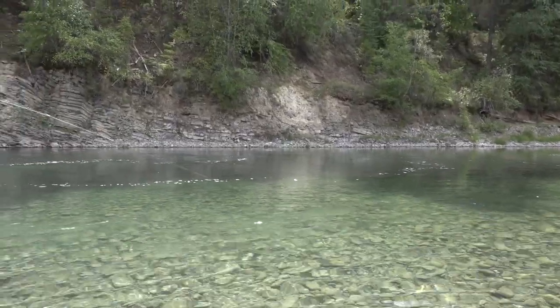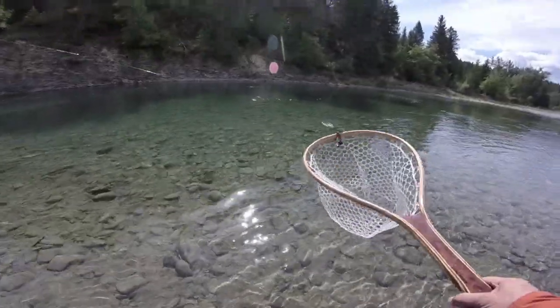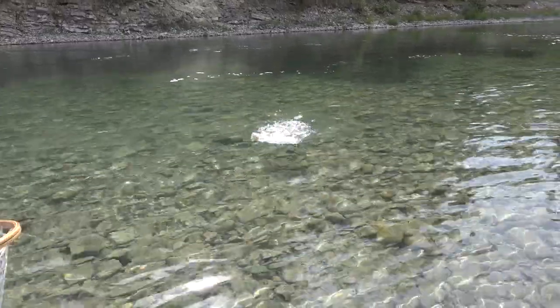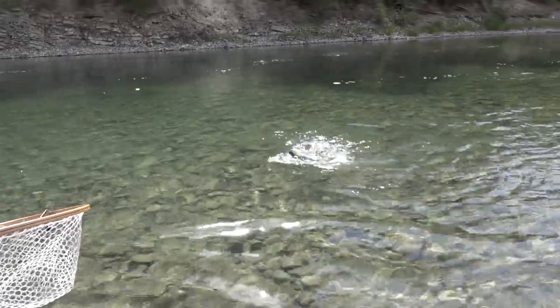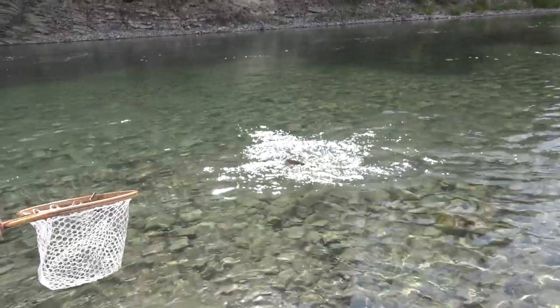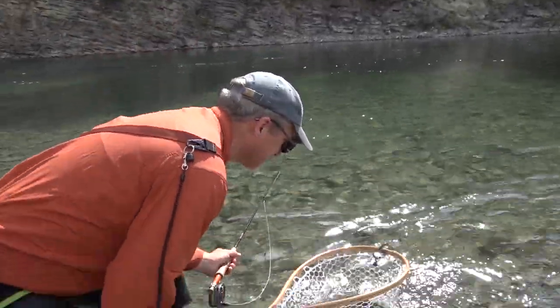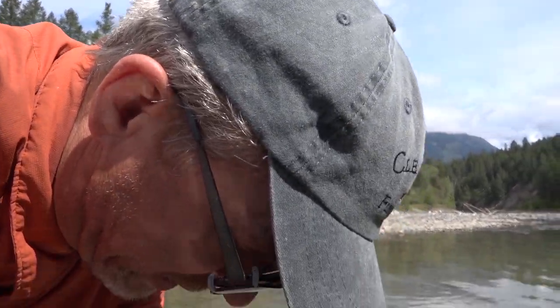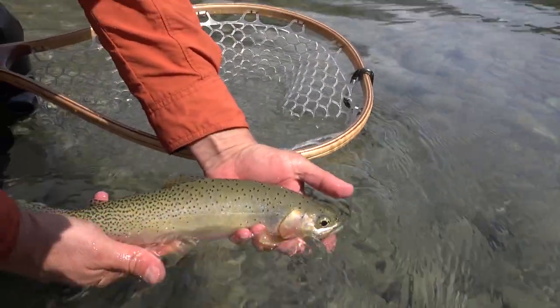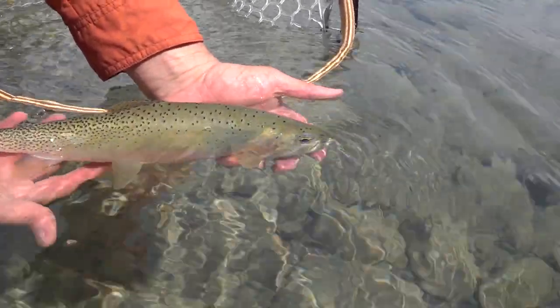Oh, there he goes. Cool. That's a good fish. Fat bodied. Nice. Really nice cutty. 14 maybe? Beautiful. 13, 14, yeah.